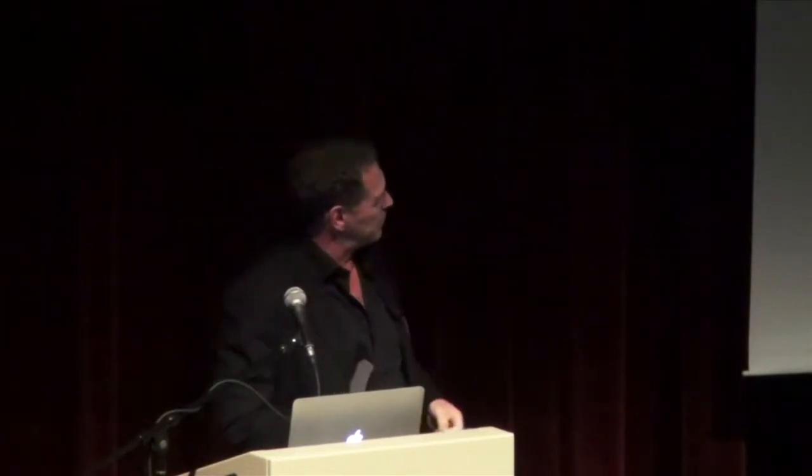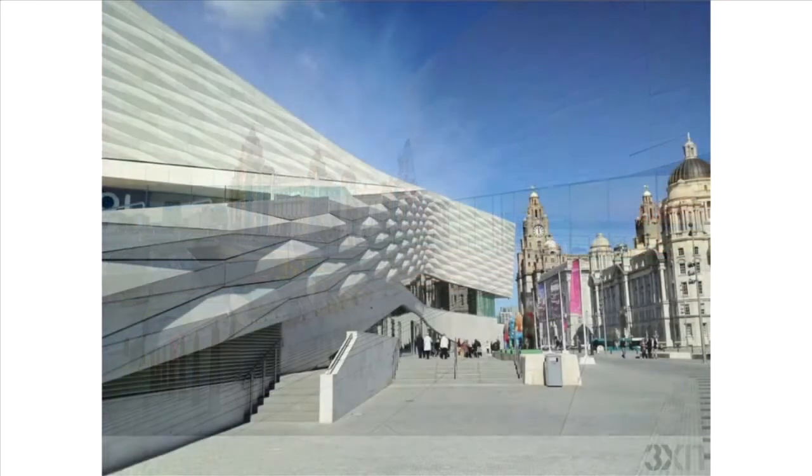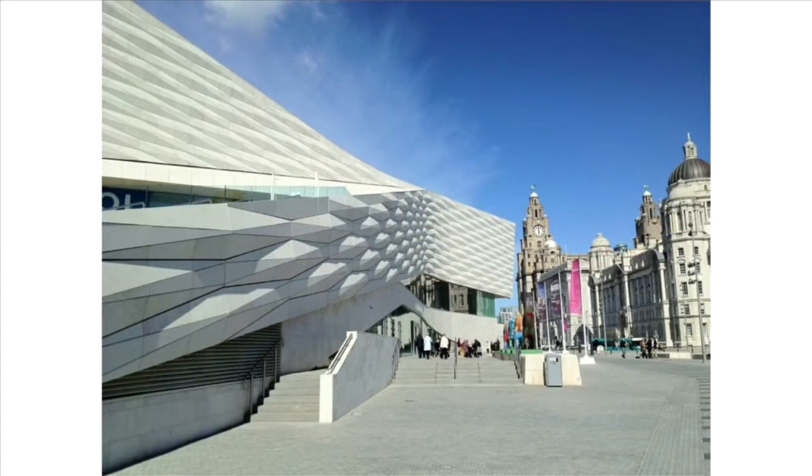And it has to be respectful for the old buildings too. Here is what they call the three graces. There were the three dominating ship companies' headquarters in the old days. And there were a lot of restrictions about sidelines from here to the three graces and from over here to the three graces. So we turned the building so we didn't disturb these sidelines, and respected the sidelines to the old building.